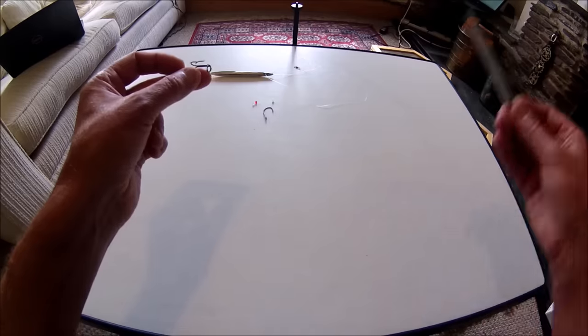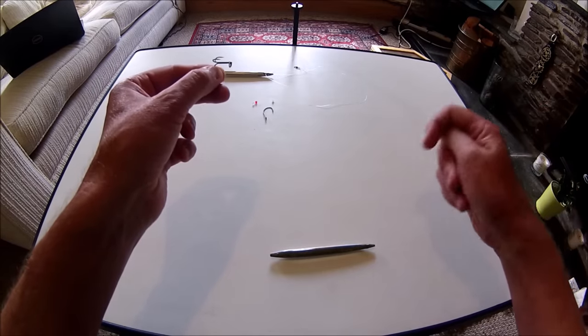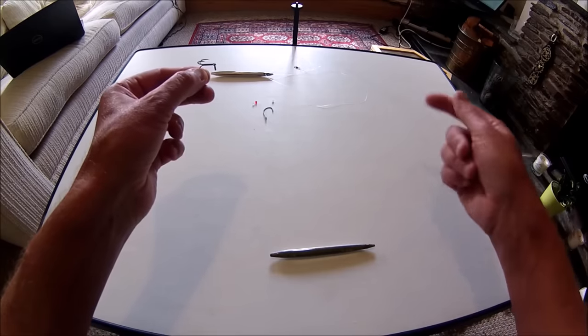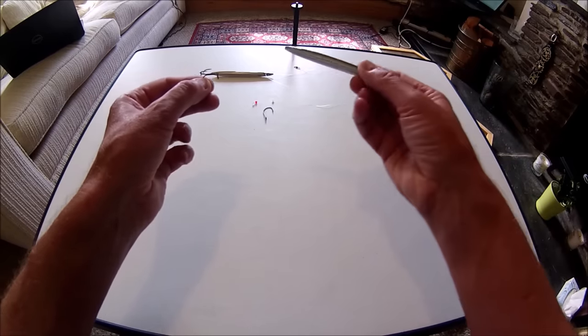So if you can imagine, let's take the lure away. You can imagine you're free lining. You've got your line and then just a hook, and you've got a bit of bait on, you hook a fish, you're playing the fish. There's absolutely nothing in between. It's completely direct contact with the fish. So it's similar with this.